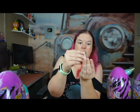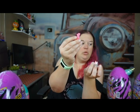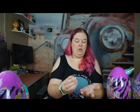And we get a ring for whoever's opening it. It comes with the little wings for your rainbow corn that you can put on there, or you can wear it in the ring. And then you get a cute little barrette. So you can have the same color scheme as your little rainbow corn. Now I'm gonna check out and see who we actually got on this one.